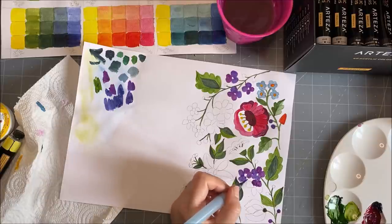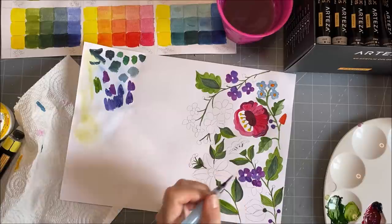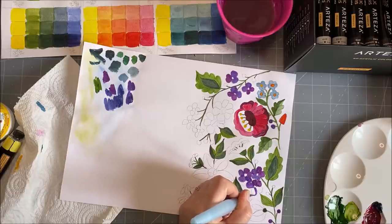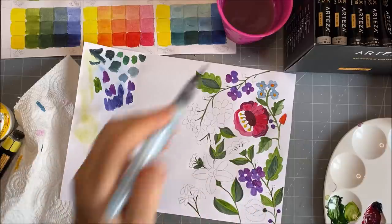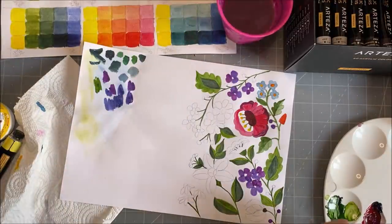Well, that was a funny petal I put over there. What I was thinking. Okay, so that's that. Then I need to do. Oh, it's dried. And it's not like, if I had the gouache, it would reactivate, wouldn't it?